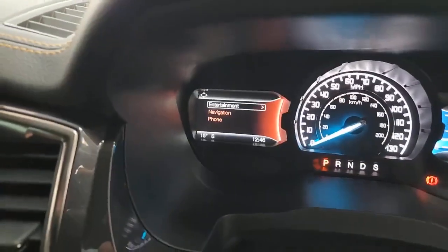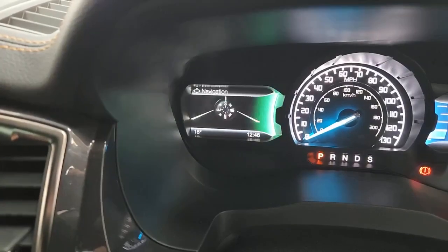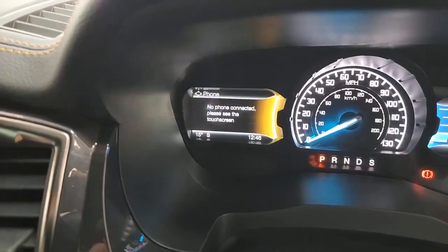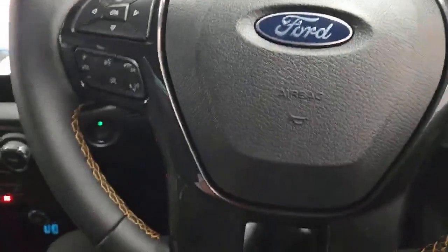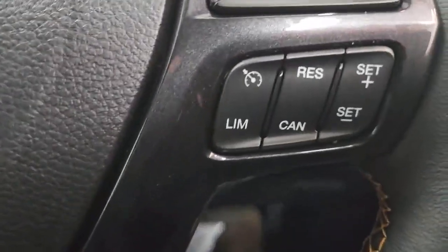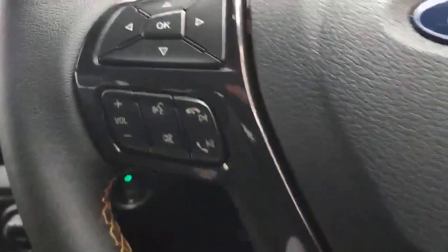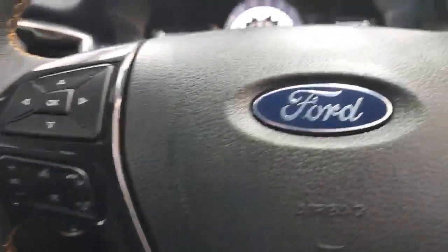On the left D-pad, you've got the different media options there, so you've got your entertainment page, navigation option in there, and once you've got a phone connected, you'll have your different phone options in there as well. Looking at the rest of your steering wheel controls, on the right you've got your cruise control options with the limiter on there, media controls, volume, hands-free, calling and voice controls there on the left.